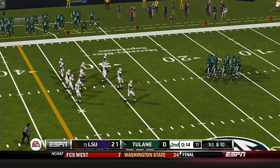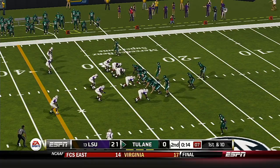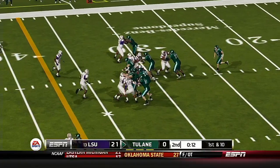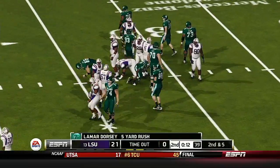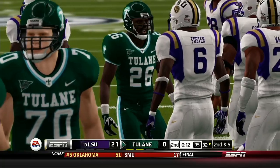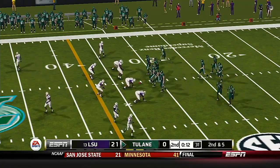It's still only the second quarter. So we've got a lot of football left, but I got to say, this one is teetering on the brink of a blowout. And they get nice yardage on that run. Tulane just took their first time out. It's second and 5 here. Ball on the 32.